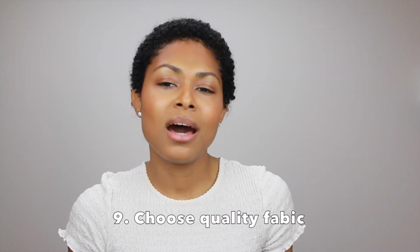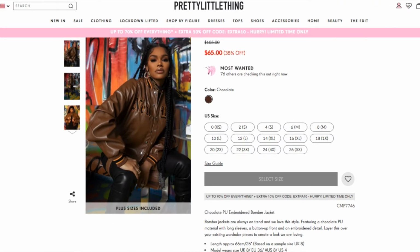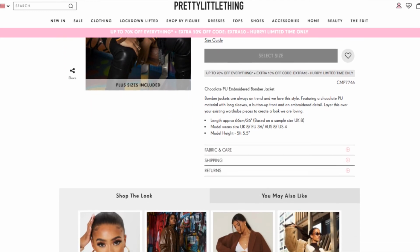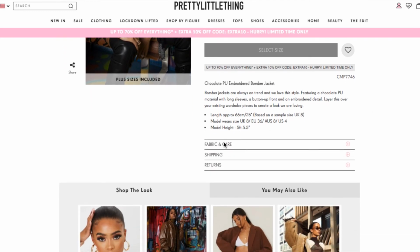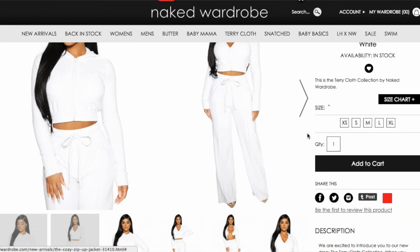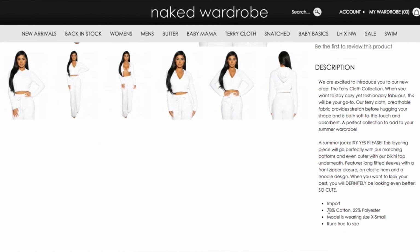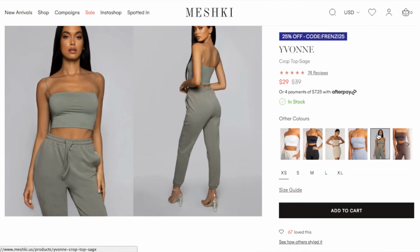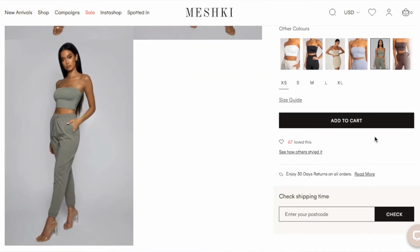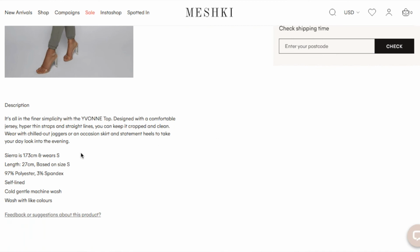Even though I may not spend a lot of money on my items, I want not only to like an item, but I also want to feel comfortable and confident wearing it. Also, when I'm paying attention to the fabric, I can keep in mind how that style of fabric actually fits. I like that Pretty Little Thing's website lists the kind of fabric the clothing items are. That way I'll know whether this is something that's actually going to fit me, or whether this kind of fabric runs big.